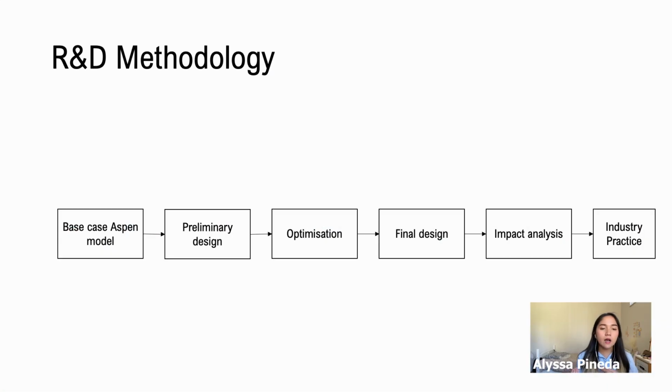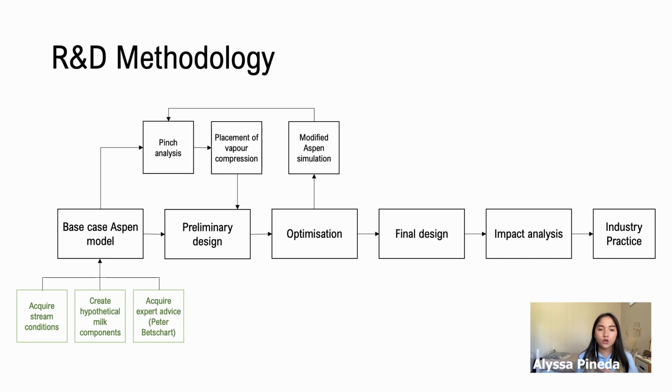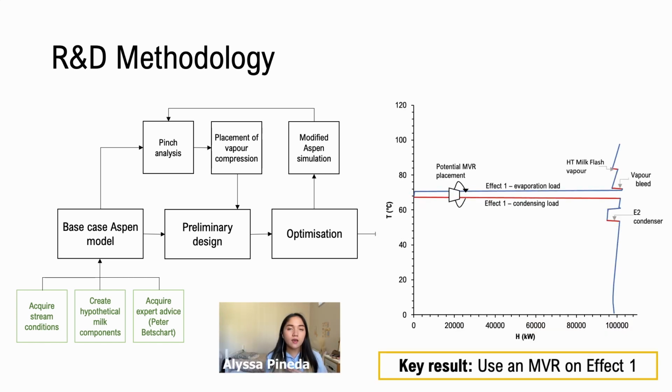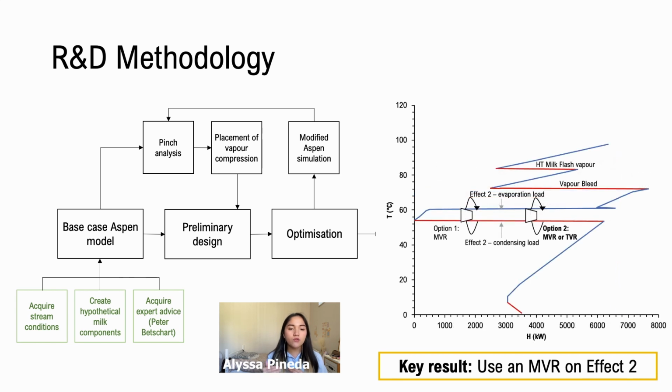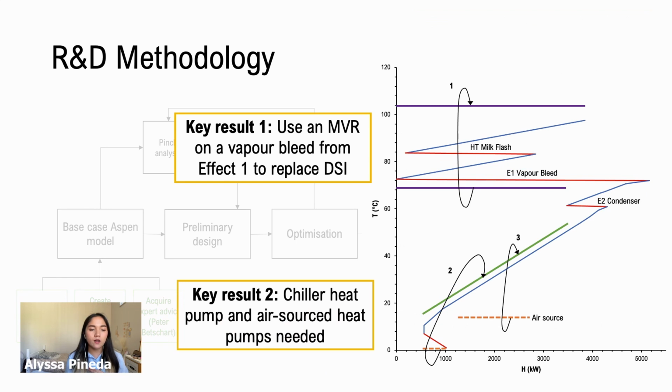Our iterative design approach starts with acquiring stream process and composition data from literature and industry experts to create an Aspen HYSYS simulation. From the working model, we extract mainstream process data and apply pinch analysis to determine our heating and cooling targets. Pinch analysis also allows us to identify where to appropriately integrate our MVR units, heat exchangers, and heat pumps for improvements in energy efficiency and reduction in operational costs.